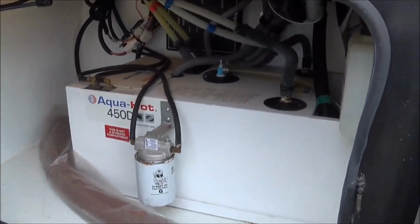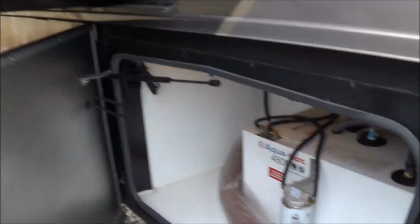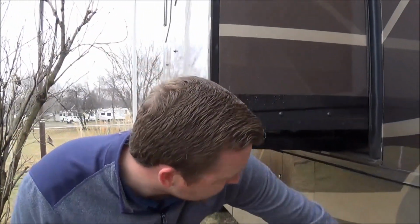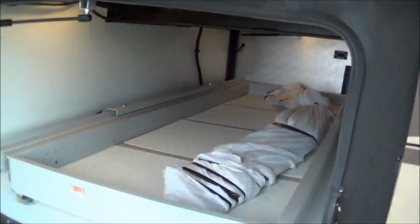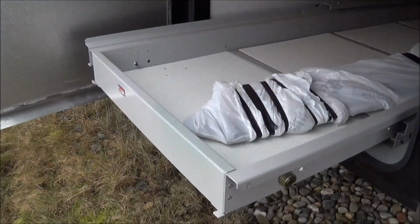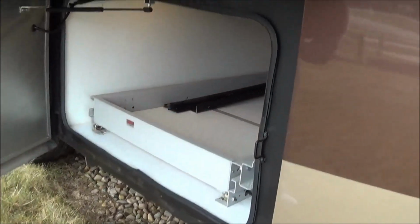Alright, here's your Aqua Hot. You got the 450D on it. Alright, so with the 450D Aqua Hot, guys, it's run through the floor, so it produces radiant heat. That way your floors aren't freezing cold, keep them warm. Alright, this next one here, just another little storage compartment with a light in it there. And then these are going to be the other sides to your storage trays that slide out. Same thing here.